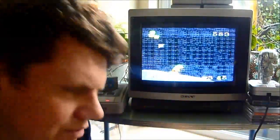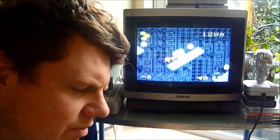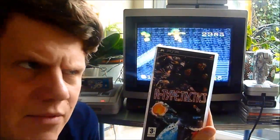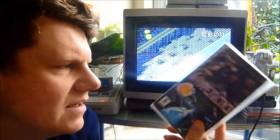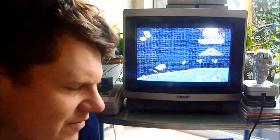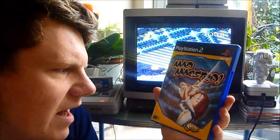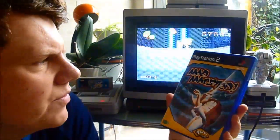Later on in the afternoon I went to Scholte, about 10 kilometers from Antwerp. There in their Game Mania shop I picked up R-Type Tactics for $14.98. I've been looking for this one forever. And Mad Maestro for the PlayStation 2. I've also been wanting to play this one for a long time, and for €4 you can't go wrong.